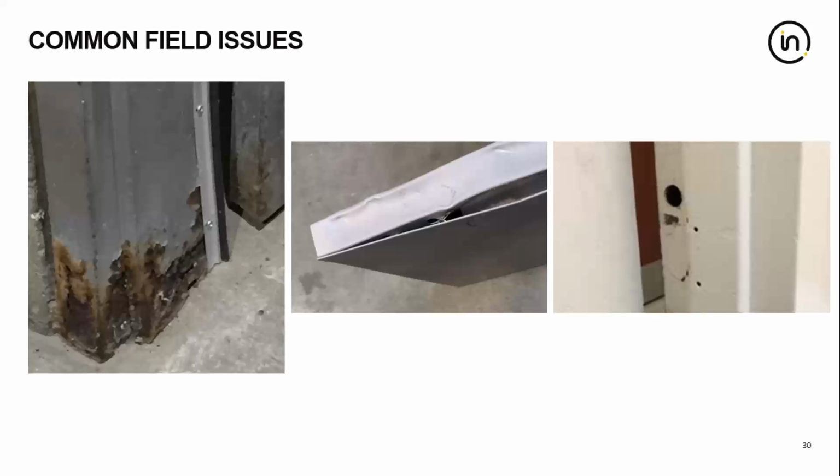Looking at the next photo, we see delamination. This is a steel door, so the faces are starting to pull away from the channels. That type of issue could lead to a structural concern in the event of a fire. So again, that would be something that would be flagged, and in this case, we're probably looking at replacement for that door leaf.